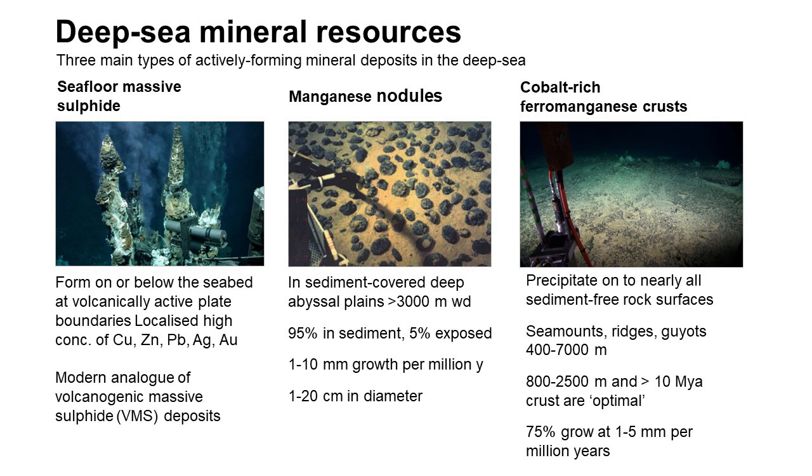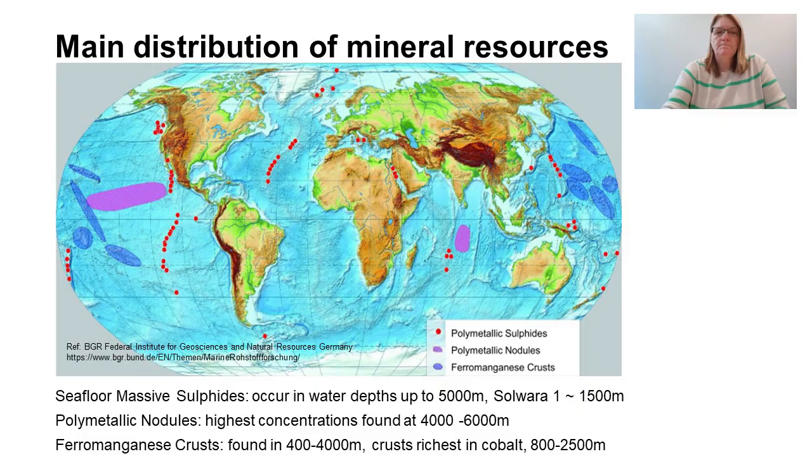These precipitate on sediment-free rock surfaces and are typically found on seamounts and ridges at 400 to 7,000 metres depth. And again, they're very slow growing, and 75% grow at 1 to 5 millimetres per million years. So you can see that we've got different types of minerals, and they are quite slow growing or very slow growing. So we need to consider that in the impact.